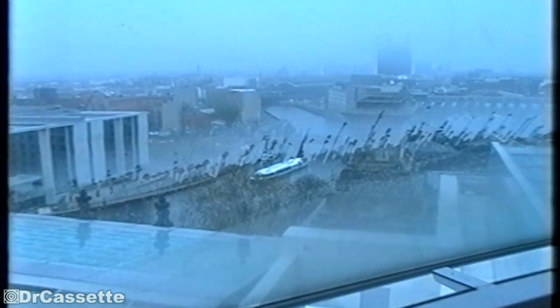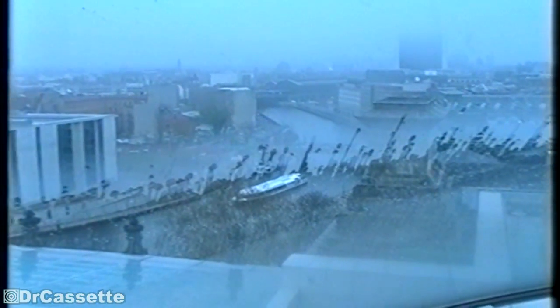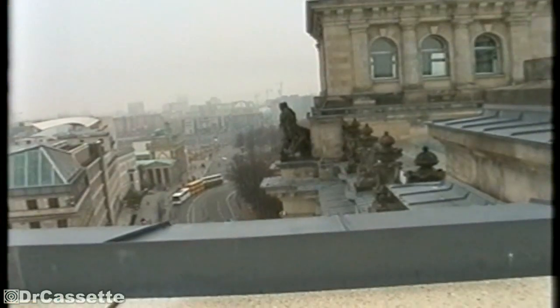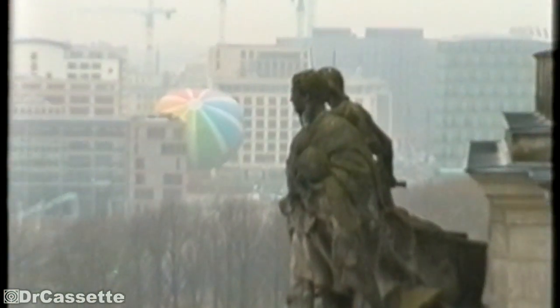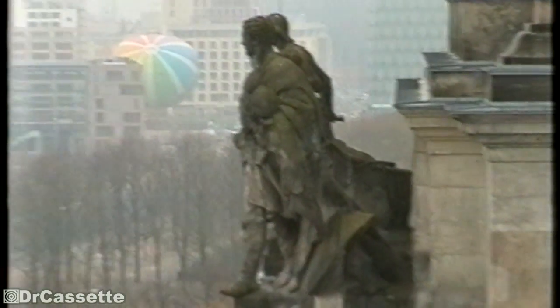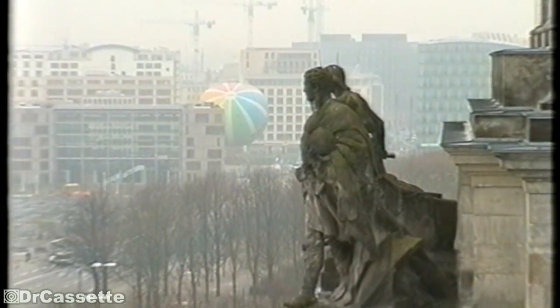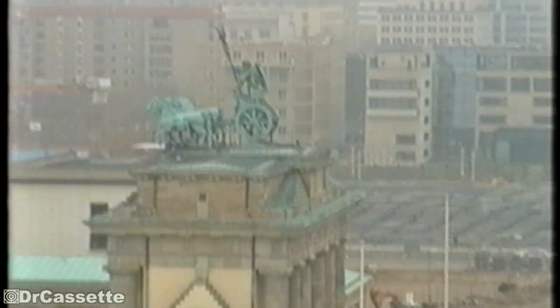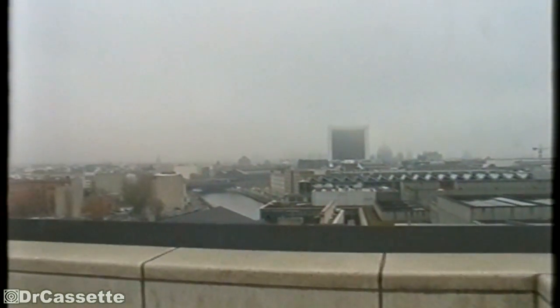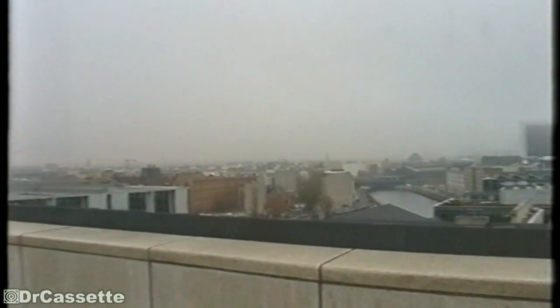And that's a view outside. That's once again the Spree River. That balloon right there is an advertisement, or was an advertisement, for a German television station. That's once again a view at the Brandenburger Tor. And now we are out of that glass structure and on the roof of the building.